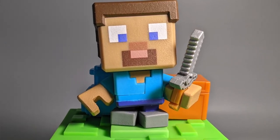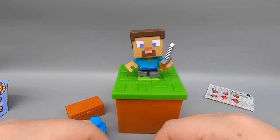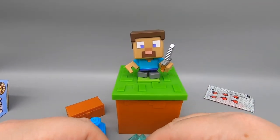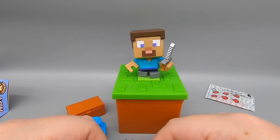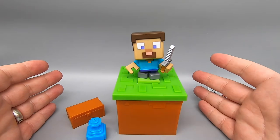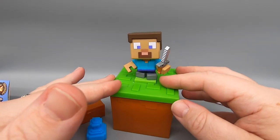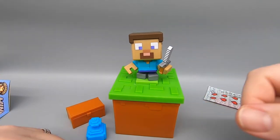I was expecting here with these blind bags and blind boxes that I was going to be shitting on them and that I would not like them. And it turns out, I had a good time. This is an awesome blind box that I would totally recommend. So that was Blind Box Bonanza.